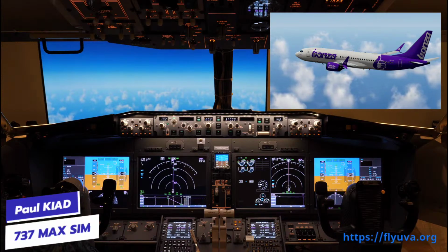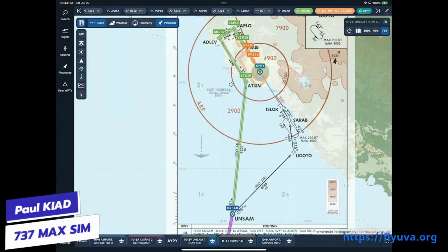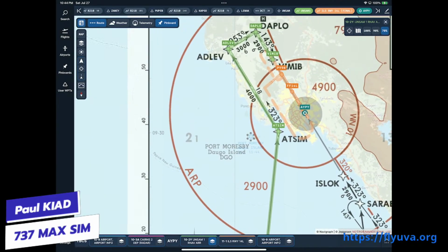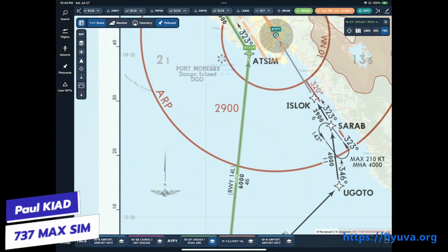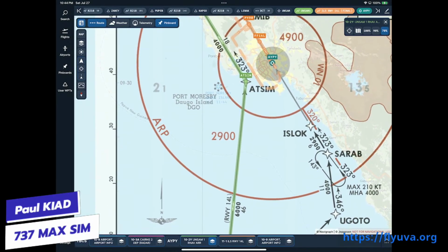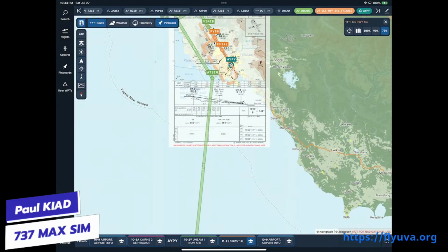Okay, looking at UNSAM. For the descent, looking on my legs page. No restrictions at UNSAM. And then it's ATSIM and ALDEV. And then DAFLO. So it's only Charlie Foxtrot 14 left where we actually... Yeah, so there's no restrictions. That's good. No restrictions other than in general reaching up to 10,000. So all the restrictions are on the ILS runway 14 left.